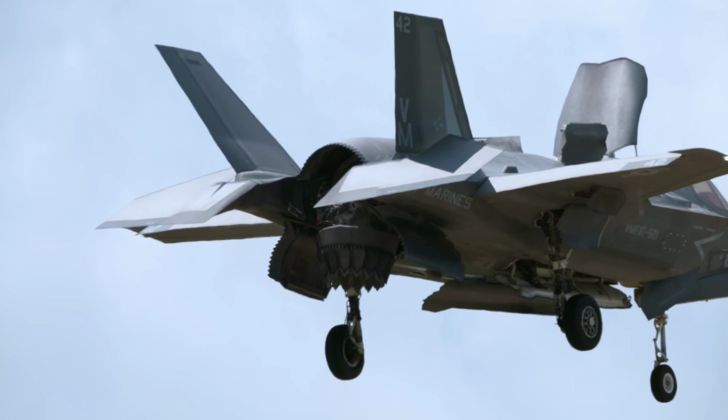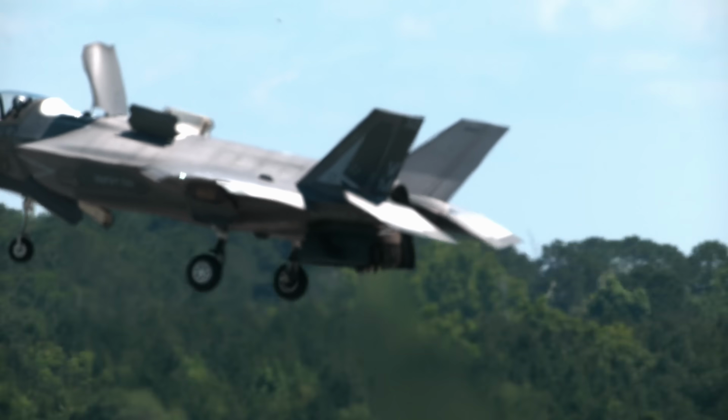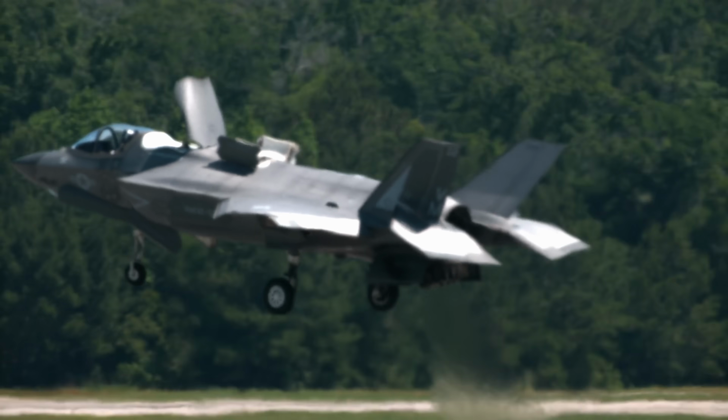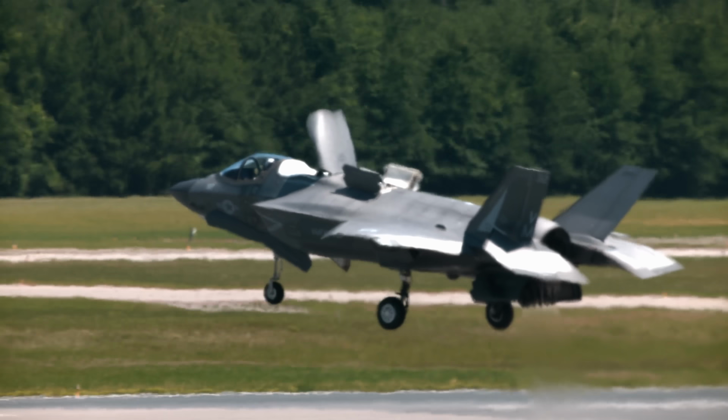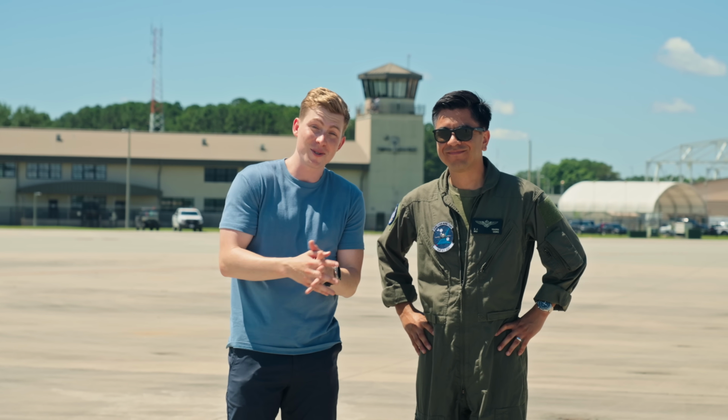Well, a huge thanks to the warlords of VMFAT 501 here at Marine Corps Air Station Beaufort for giving us the chance to check out the F-35 Bravo in action. If any of you have any more questions about this aircraft, leave them down in the comments below and we'll see what we can do to answer them.